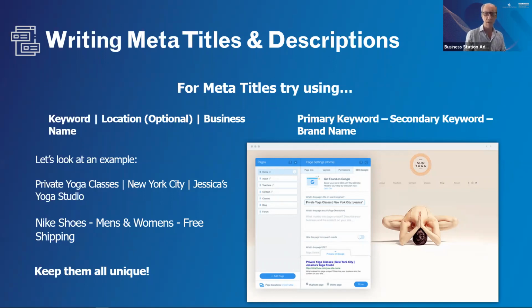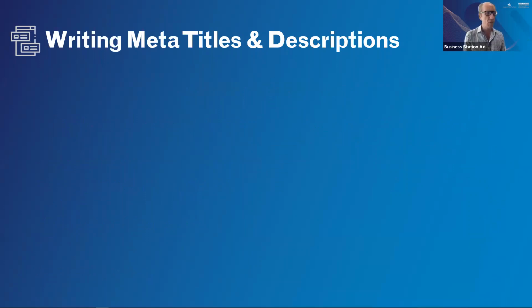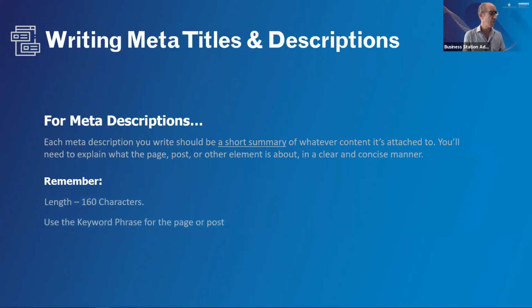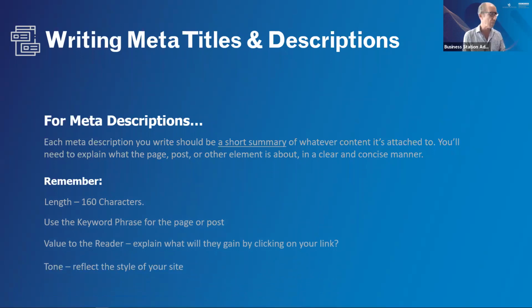So that's your meta title and meta descriptions. Meta descriptions are really a short summary of your product or service or your brand. And just a couple of things to remember: try and use the keyword in that, keep it to 160 characters, and think of it from a user's perspective. So why should they come to your site?